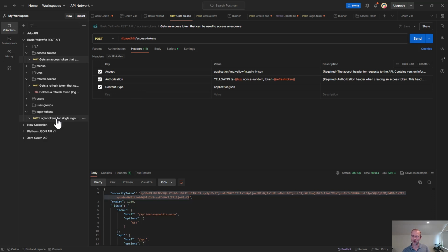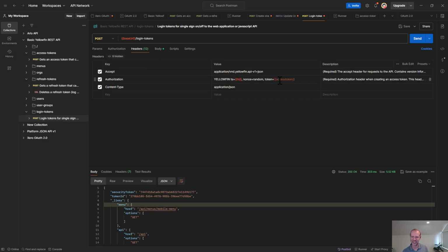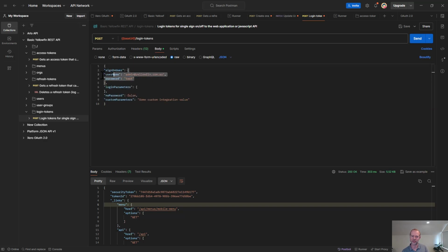And finally, if I want to sign a user in, we would use a login token. A login token is a single-use token, lasts for 5 minutes, but it can only be used once. It's like a ticket. And you can see here, I'm going to be passing through the access token that I created. And we're also going to be passing through the credentials of the user. But just to be clear, we don't normally need to pass the password in. There's a configuration parameter whereby I can just pass through the username without the password.